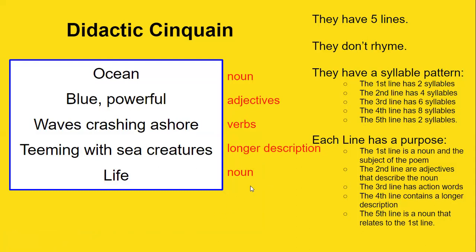Ocean, blue, powerful, waves crashing ashore, teeming with sea creatures, life. Okay, this one is slightly different in that we've only got 1 syllable here at the end. Ocean is the noun. Blue, powerful. So that's our 4 syllables there. Waves crashing ashore. Verbs. Teeming, a longer description: teeming with sea creatures. And just the 1 syllable: life. So you can see that it mostly matches what our definition is, except for that last bit.